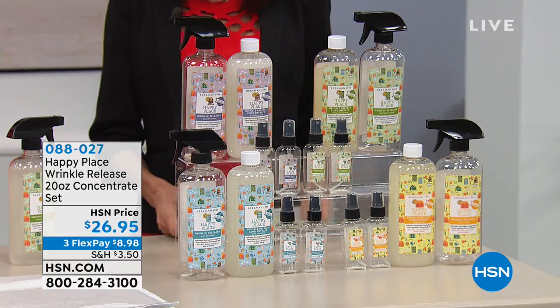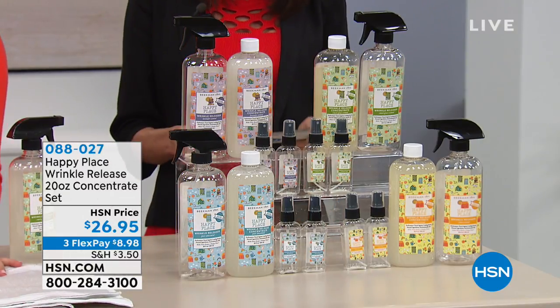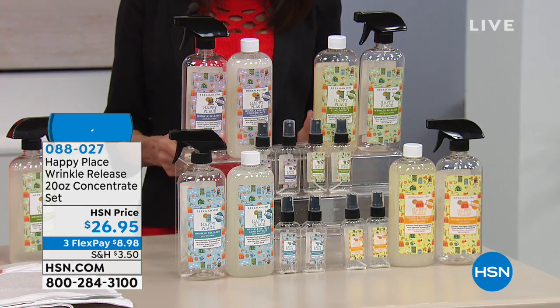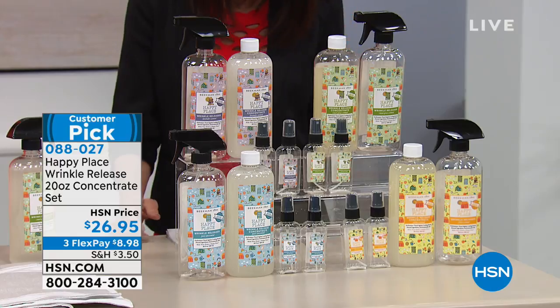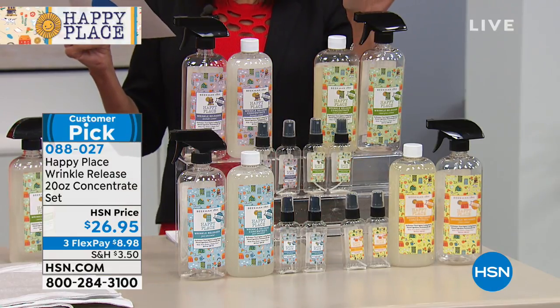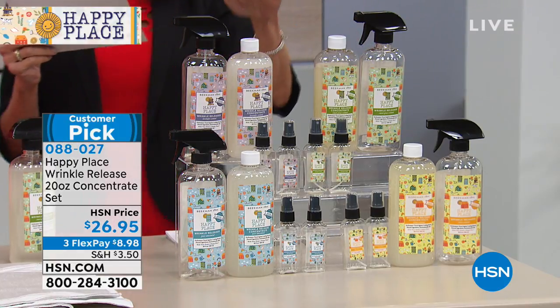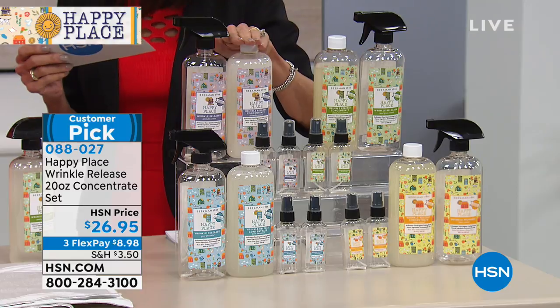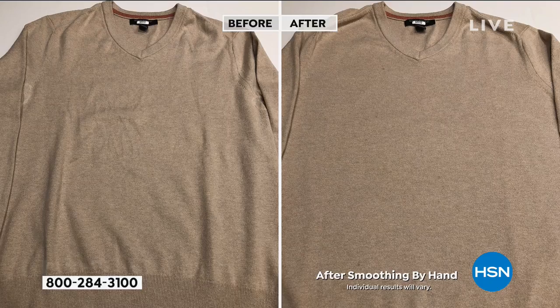All right, so we're going to move right on into another customer pick, the Wrinkle Release Concentrate. This is another one, it is a concentrate. So your purchase today, oh my gosh, you're getting a lot. You get two of the spray bottles. You also get the 20 ounces, which will make 10 bottles. That's right, the concentrate is going to make 10 of these spray bottles. And then we also give you the little travel size to throw in your purse.